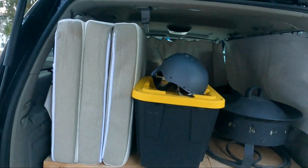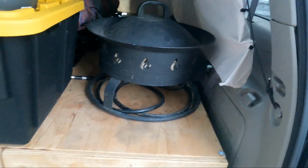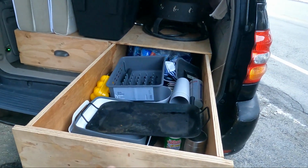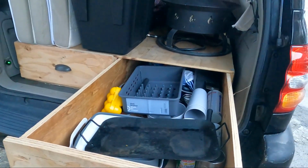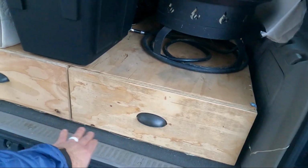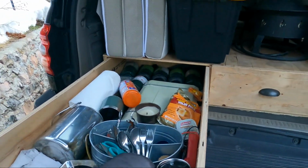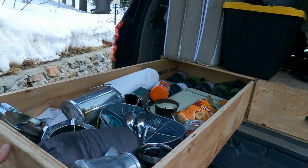So I wanted to show the back as well. This is the platform that we built, and we have everything stowed away here, but there's also a video on how to build this. It's one of my first videos, pretty basic, nothing fancy. There's no rollers on these, it's just a waxed bottom. We sanded this and waxed it, and they work really well. As you can tell, they slide really easy and they slide out really far. What I did was put a block right here so this cannot come out any further than this, and that's worked out really well.